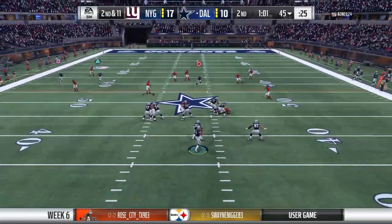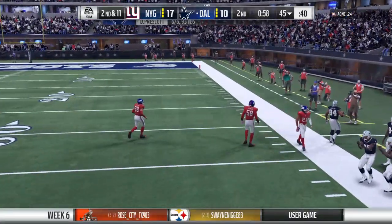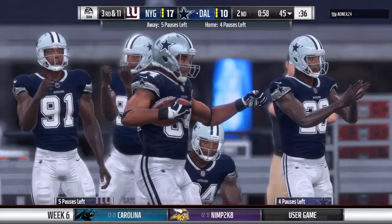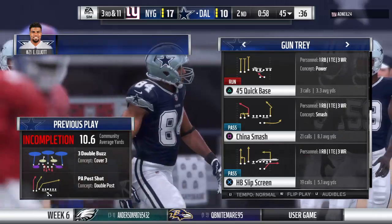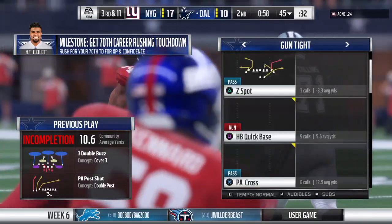Play fake. Here's Prescott. And this is going to be caught, but they'll say out of bounds. So it's incomplete. And an incomplete pass. That'll stop the clock here with just under a minute to play in half number 1.